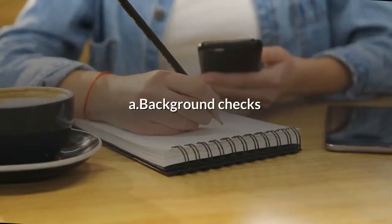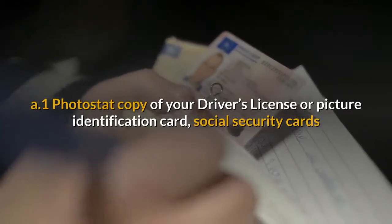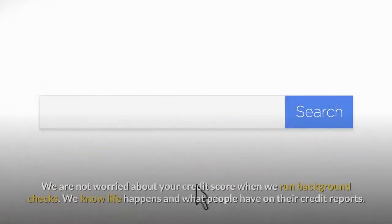So on the paperwork checklist, this is what you need to submit. You need to submit your background checks. This is a 2-page document, very simple, easy to fill out. You also need a photostat copy of your driver's license or picture identification card, such as your social security card.